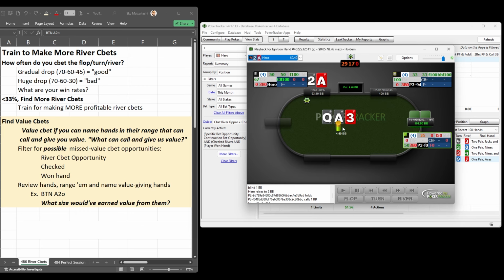And then we see the ace of spades, queen of spades, 3 of hearts. So we have top pair, weak kicker with the deuce. He checks to us. So we decide to come out for a half pot C-bet. So we got to ask ourselves, what can call and give us value? I would say queen X hands, queen 10, queen jack with that second pair.